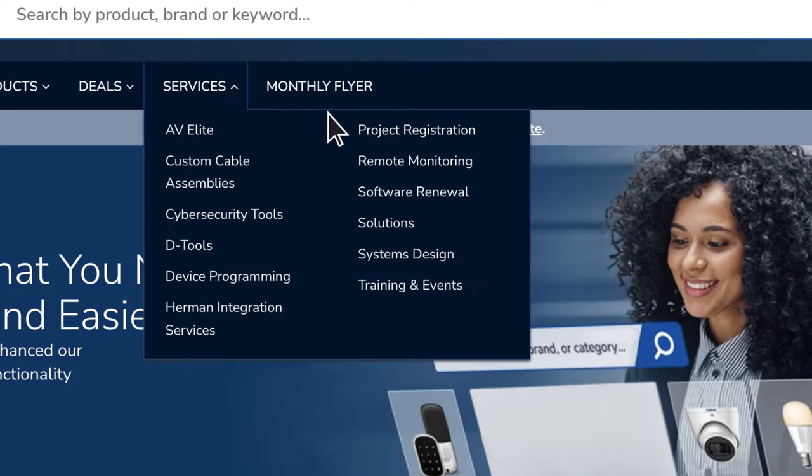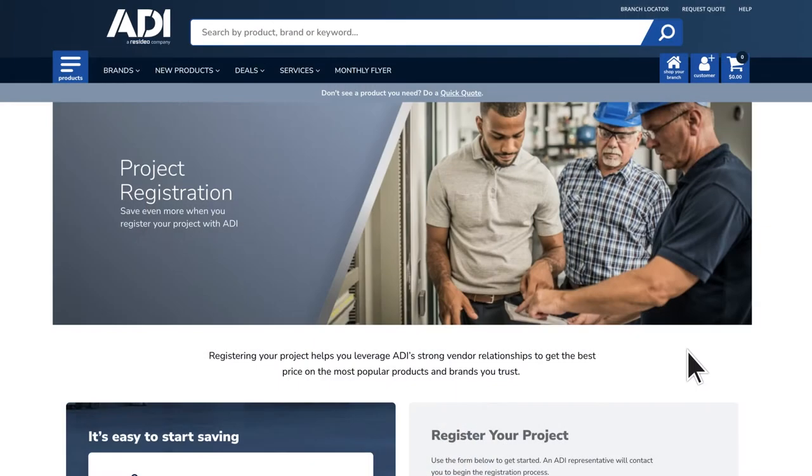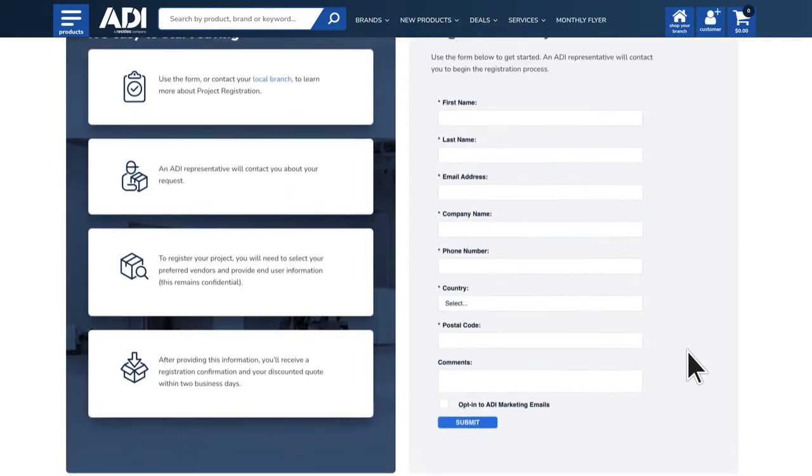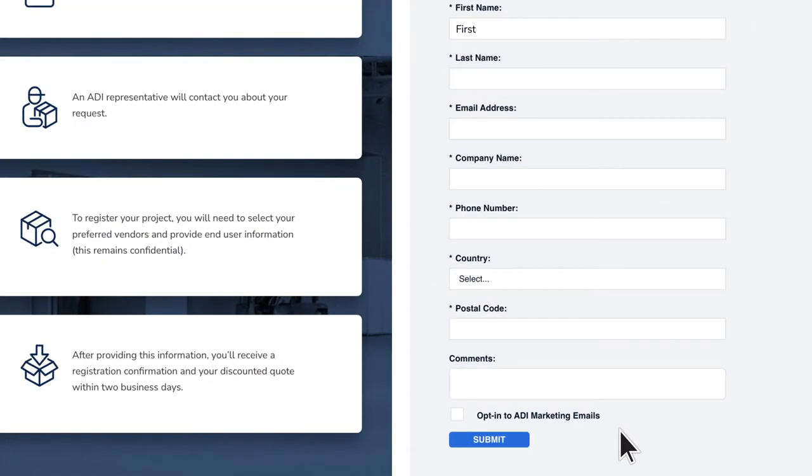To register your project, visit the ADI Digital Branch and go to Services and Project Registration from the navigation bar. Contact us using the form on the page, and an ADI sales representative will reach out to you to complete the registration process. Or you can contact your local ADI branch.